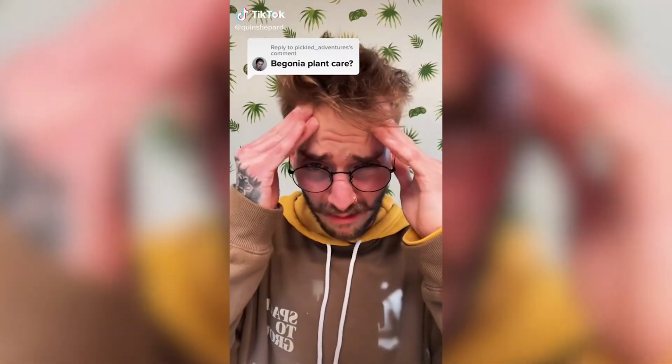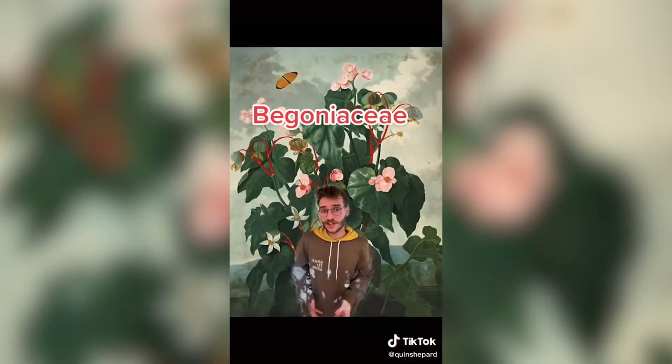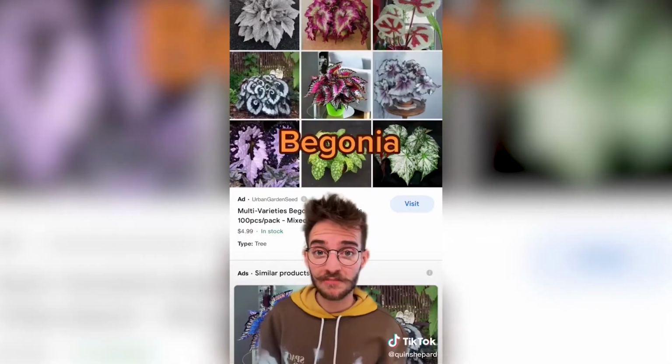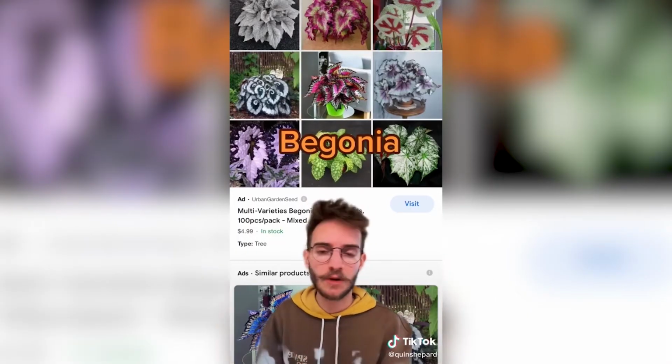You want to know about begonias? Okay, first of all, who's asking? Begonias are a genus of plant that belong in the family Begoniaceae, and it includes 2 genera. Hillebrandia, a genus of plants that includes 1 species. And Begonia, a genus of plants that includes 1,000 species.